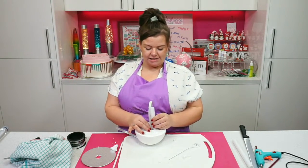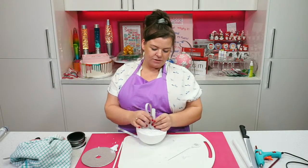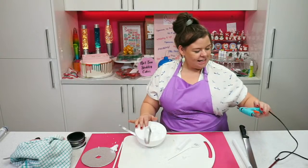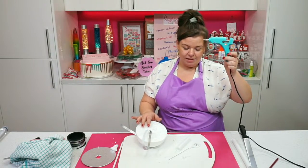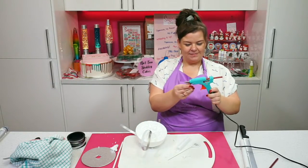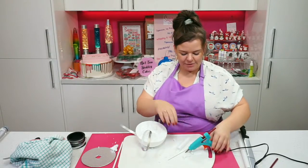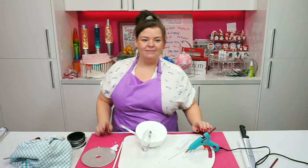So I've just checked and that's going to be the right length because it comes out of the top of my little tube. So I'm going to flick on my jazzy little hot glue gun that's got sparkly glue because I didn't have any clear glue. I've only got glitter glue, so that's what we're having.